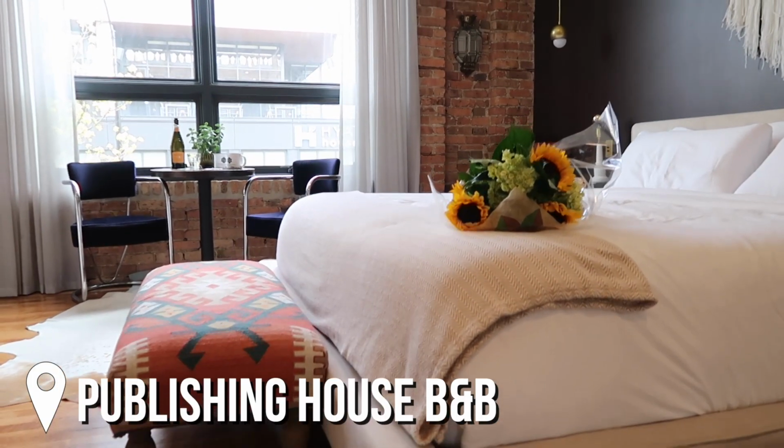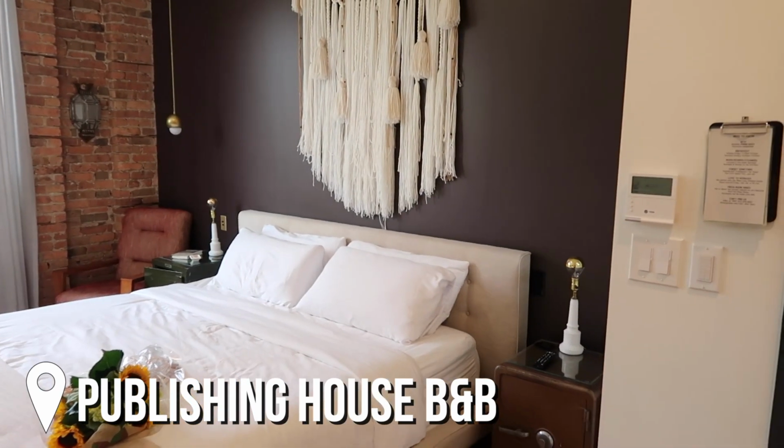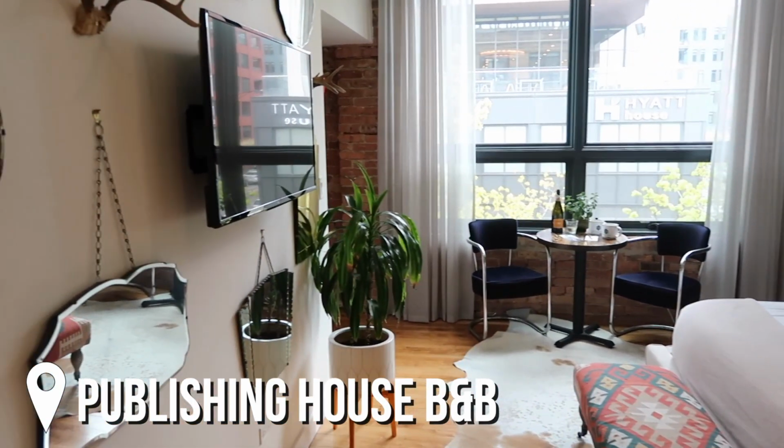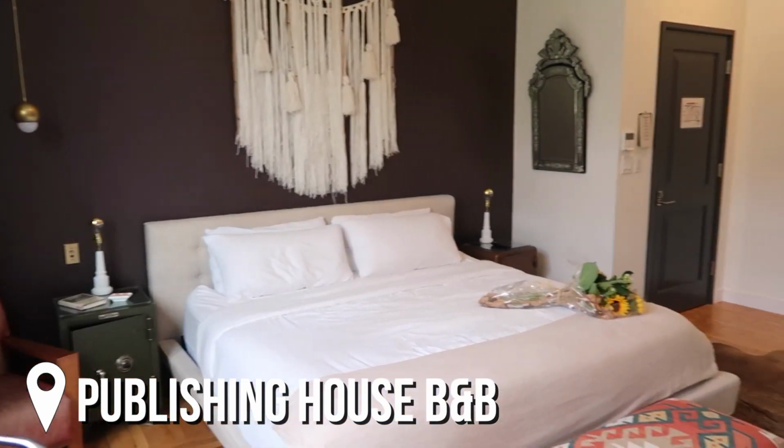Day 2 was the highlight of our West Loop experience. We went to the Publishing House, which I don't care if you live in Chicago or if you're coming into Chicago for a weekend, you should stay here. If you have the opportunity to stay here, 100%, this was the best place. It was better than we could have imagined.